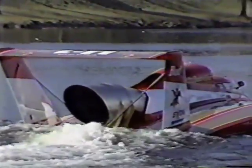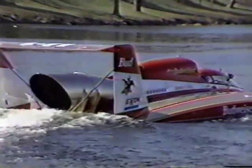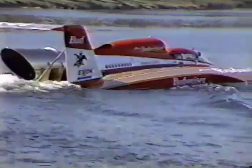In the sport of racing, safety and speed do not always exist harmoniously. But the goal of this team is to take a sport some call the most dangerous in the world and transform it into one of racing's safest.